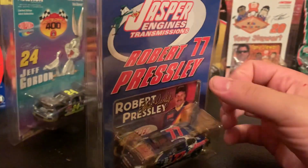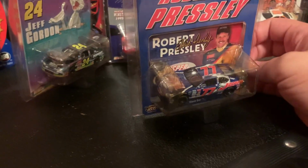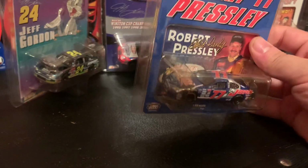Next is Robert Pressley's paint scheme from the year 2000. I did have this paint scheme once before, but I don't know where it is, and I think it got too loved. But hey, nonetheless, it's back in my collection, and I decided to put it on my wall. I think it'll look good on my wall.